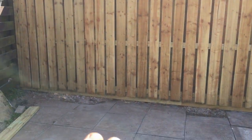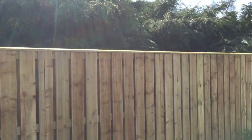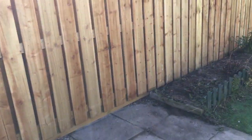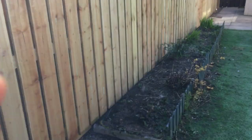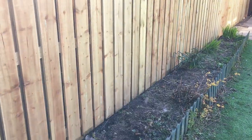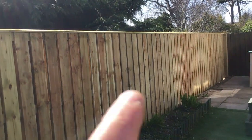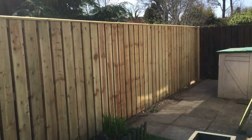The only issue here really was this patio was dropped down slightly, so I've had to put a kickboard in there to raise the fence in order to keep the top line level. So basically kickboard there, raise the fence up and then basically dig a trough right along this flower bed here. This is all to keep the fence top line level and keep it the same height as the fence there.